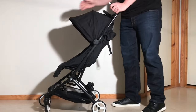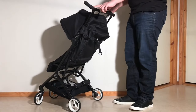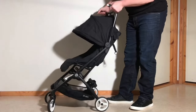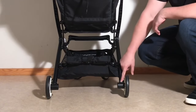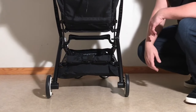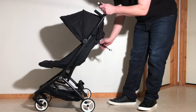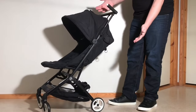The main trade-offs for this smaller folded size are, firstly, that there are more hinged points than average on the chassis, creating a feeling of looseness and fragility, and making it definitely the weakest of the models in this video. Secondly, that extra features such as proper suspension have been left out of the design, making it really rough to push outside of the airport or very smooth, preferably indoor environments. And lastly, that the seat is pretty bare bones, with only the slightest recline and a canopy that's a bit too short as with the Orfeo.